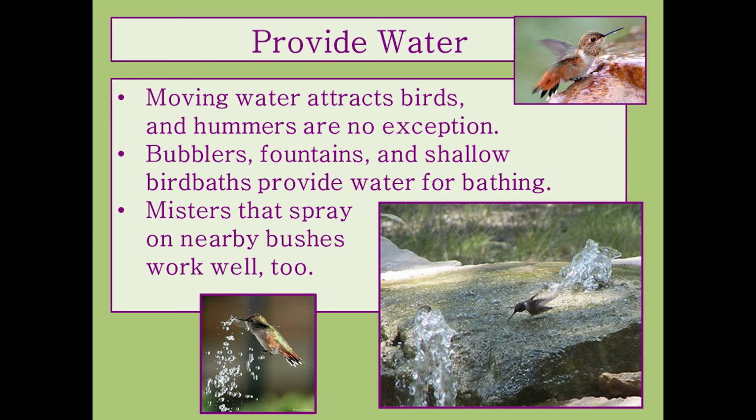Misters that spray on nearby bushes work well too. This friend of mine that has the bed and breakfast that I was talking about earlier, they actually have misters on a timer. They come on about 7 o'clock in the morning, and then they come on again at 5 o'clock in the afternoon. And the hummingbirds know that that's bath time. And so they'll just come in by the dozens.